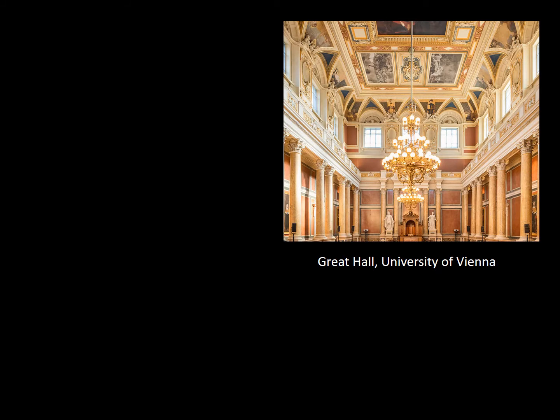We'll start by looking at one of Klimt's earlier works, which actually caused quite a bit of scandal. So in 1893, Klimt, along with another artist with whom he was longtime friends, were commissioned by Austria's Ministry of Culture to decorate what was called the Great Hall of the University of Vienna. And it was the hall that was used for things like graduations.